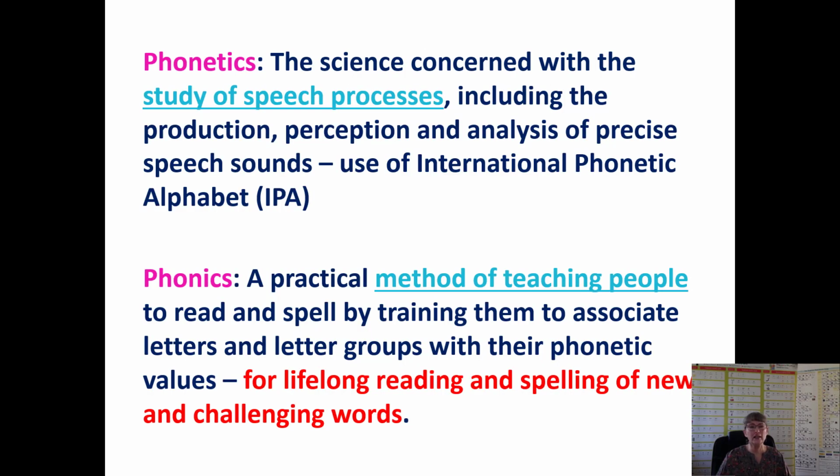Now, phonetics is the science concerned with the study of speech processes, including the production, perception, and analysis of precise speech sounds. And that's where we get the use of the International Phonetic Alphabet, or IPA. Now, phonics, however, is a practical method of teaching people to read and spell by training them to associate letters and letter groups with their phonetic values. And actually, this is something that we have for lifelong reading and spelling of new and challenging words, but many people who are literate don't even realise that.